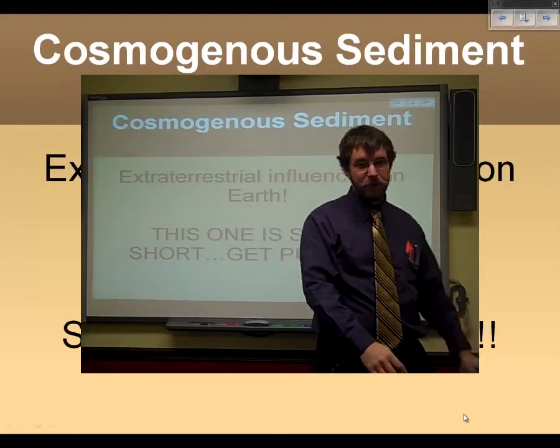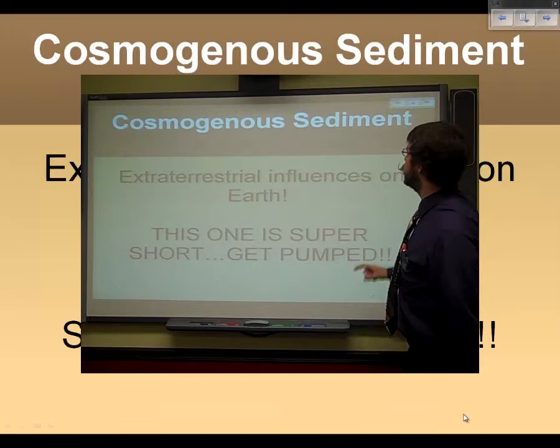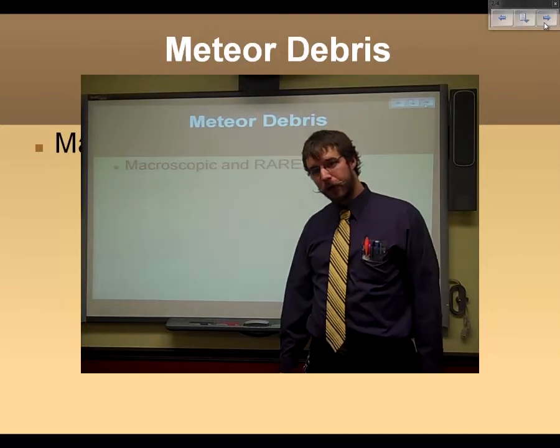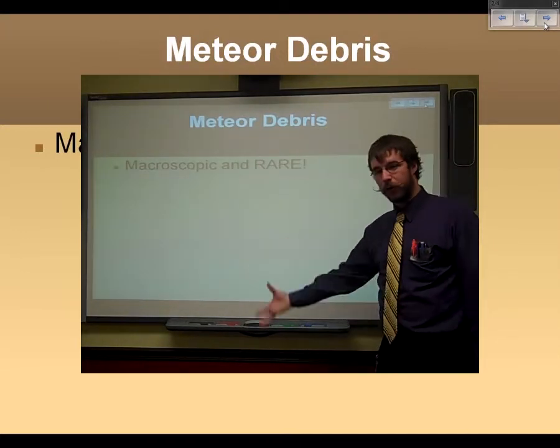Alright, Cosmogenous Sediment, you guys will like this one because it's super short, so get pumped. Cosmogenous Sediment, actually I'm not talking about Cosmo Kramer, I'm talking about cosmonaut, which was the Russian word for astronauts, and these are things from outer space.